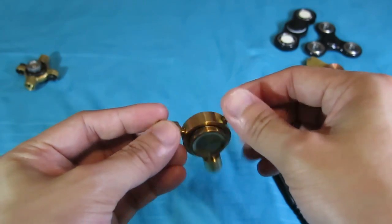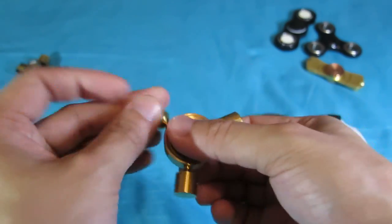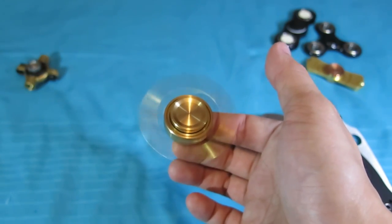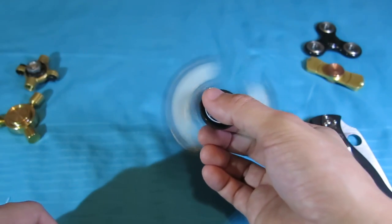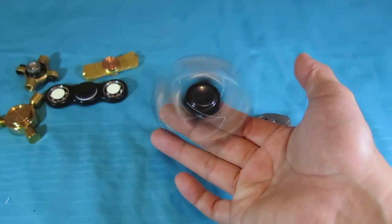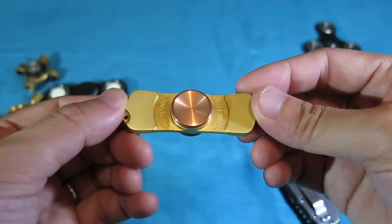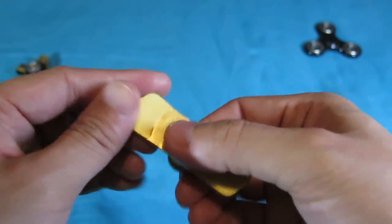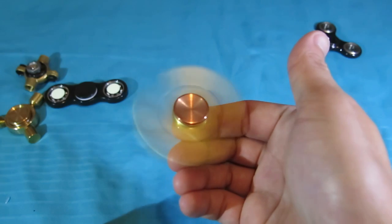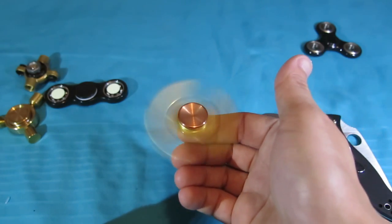This is a brass tri-spinner I got from eBay. It's quite heavy and spins really well, and it gives you a lot of feedback in that gyroscopic effect. These are cheaper plastic spinners. And this one right here is a brass spinner with copper buttons made by Vapors Cloud LLC. This is one of the most expensive spinners I have for now. The fidgetability is really different when you spend more money on a spinner.